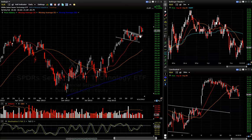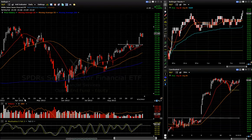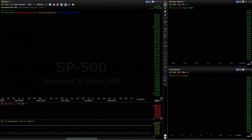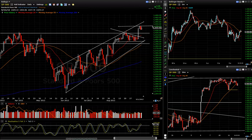Technology still holding up strong, starting to flag off here after this nice gap higher, still holding above that 20-day moving average. Very bullish on that one. Financials also very bullish, forming a flag coming down. Definitely keep that one on watch for a breakout higher. And even the biotechs are still looking bullish with a nice bull flag run up and a pullback here. So definitely very bullish, very bullish going into this market.